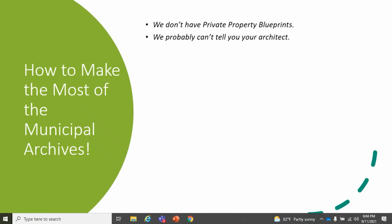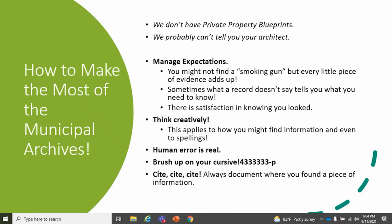So, how to make the most of the municipal archives. I'm going to start with my slightly sassy answer. We do not have private property blueprints, and we probably can't tell you who the architect of your building is. I think I've said those sentences more than I've said just about any others. Just keep that in your mind. Those are things that just do not show up in our records.